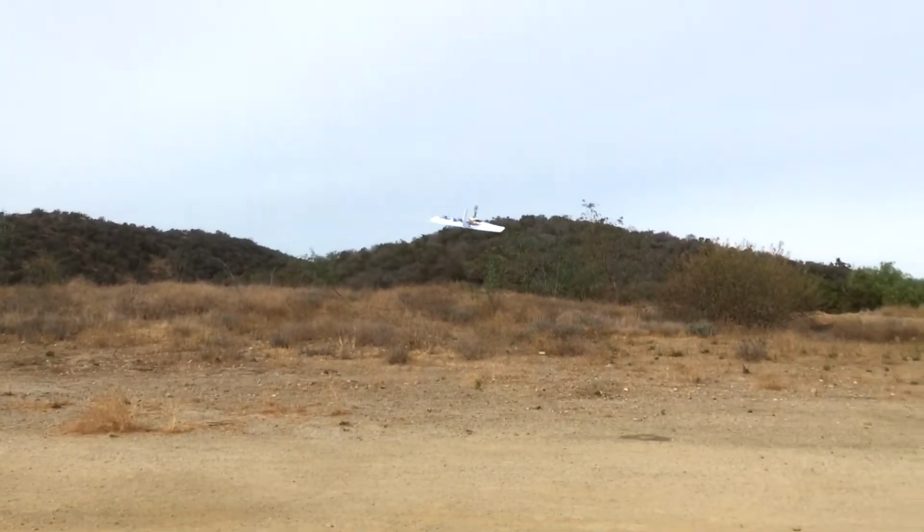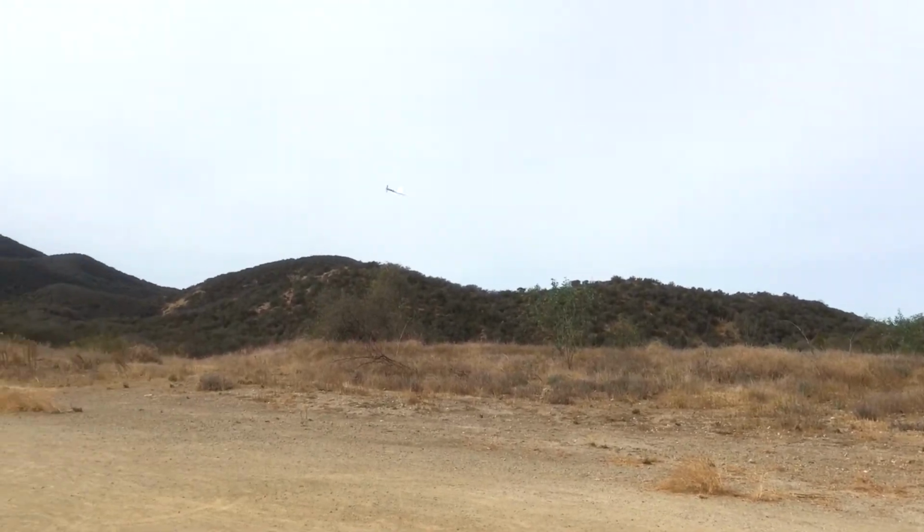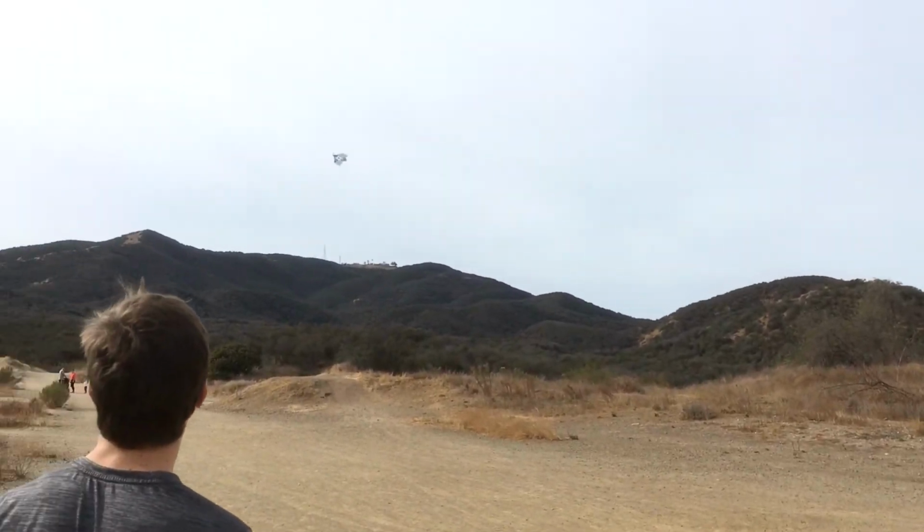I was very happy with how this plane turned out, as we had built it in around 30 minutes, and usually when we do this we run out of time and the plane goes straight into the ground.